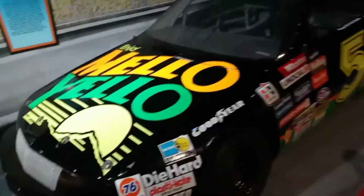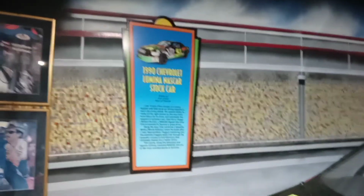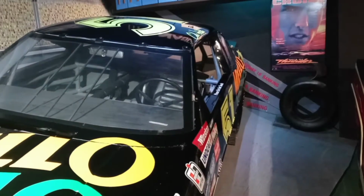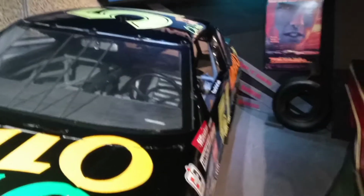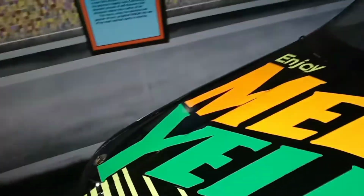Now, if you come over here, you have a 1951 Chevrolet Lumina NASCAR stock car. And this is from the movie Days of Thunder with Tom Cruise. And this is probably one that was screen used in the movie. I'm pretty sure it was. But it's so old that NASCAR does not even make cars that look like that anymore, you guys.